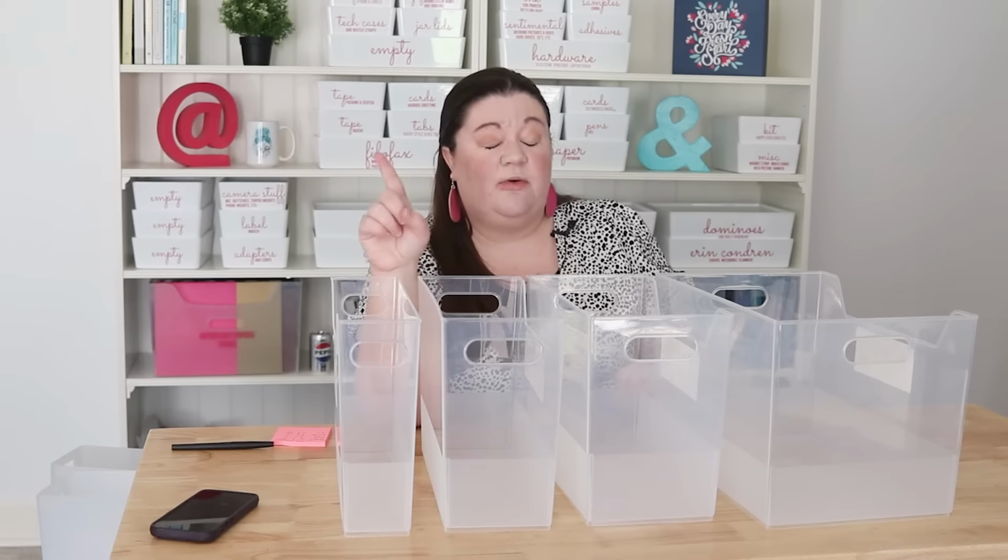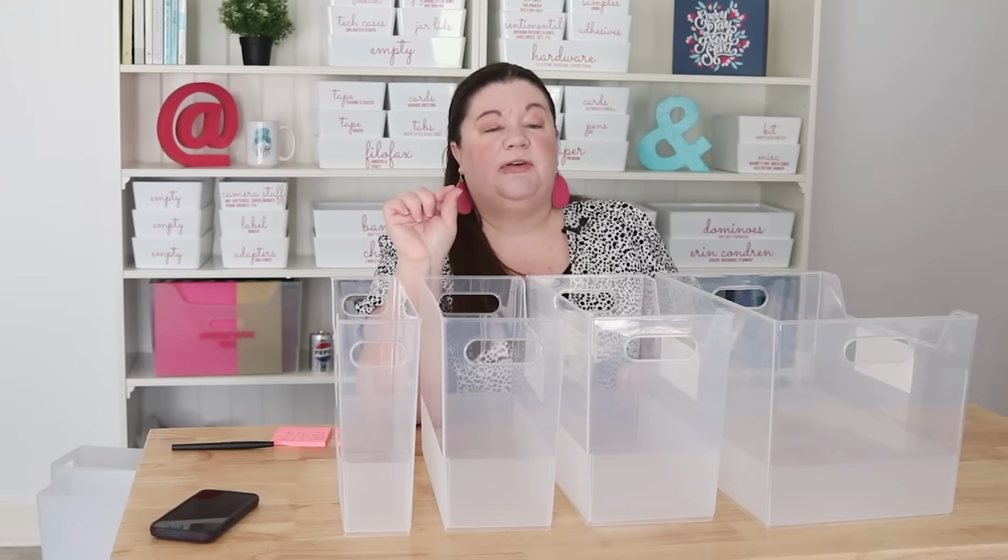Now, if you're going to the Container Store, here's what I want you to do. If you're going in person, order ahead of time because they're not always completely stocked. But if you order, you can get them. And also both stores are very easy to order online. So if you don't have one of these stores near you, go ahead and order online. They both usually offer free shipping at a certain threshold.